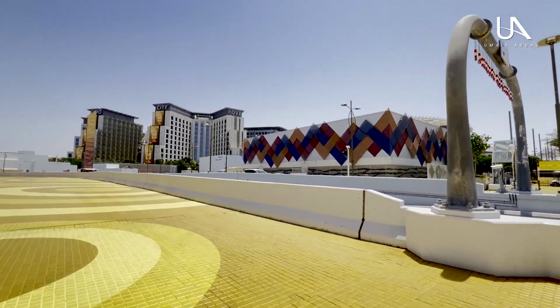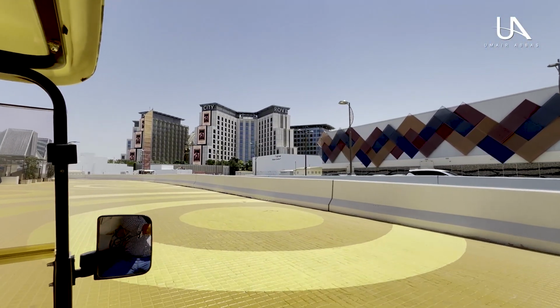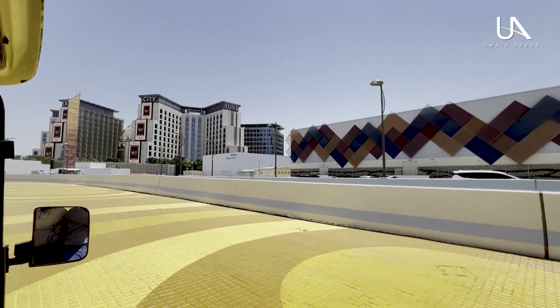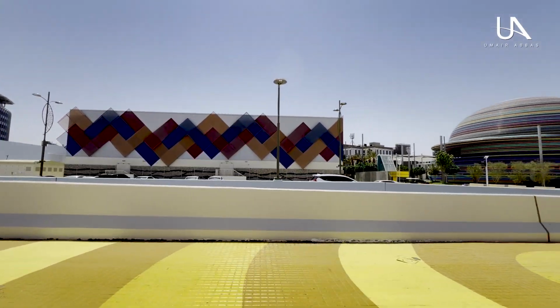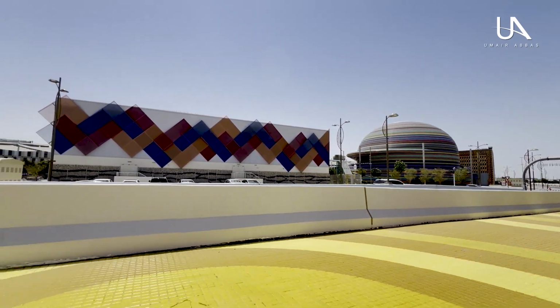So all the big events will all move to Expo City Dubai. This will be the hub for the UAE in terms of all the exhibitions. It's gonna increase the demand again. Absolutely, especially for short-term rental. This will do fantastic. So what about these ones?